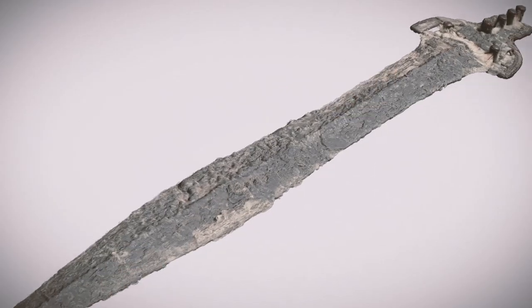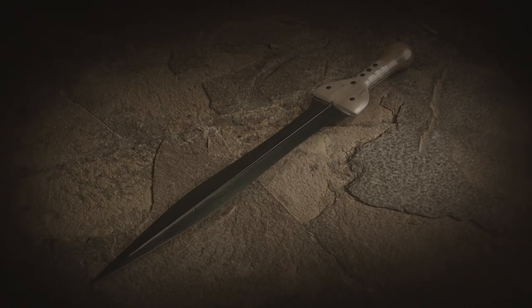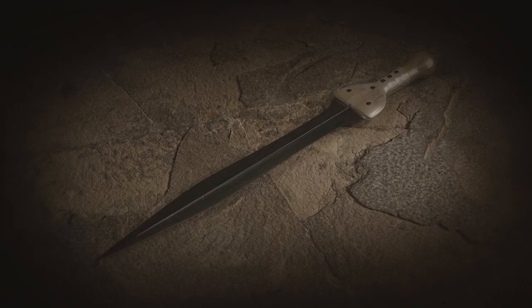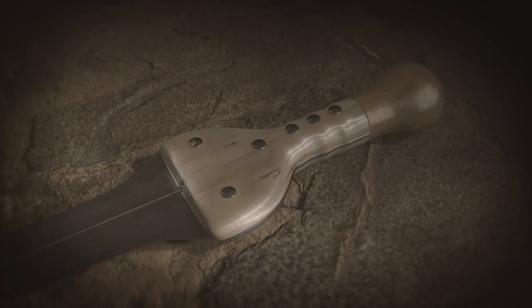Cutting-edge research on the Tamassos sword has shed new light on the materials and technologies used by ancient craftspeople and provided insight into the relationships between people and communities who lived on the Mediterranean islands.